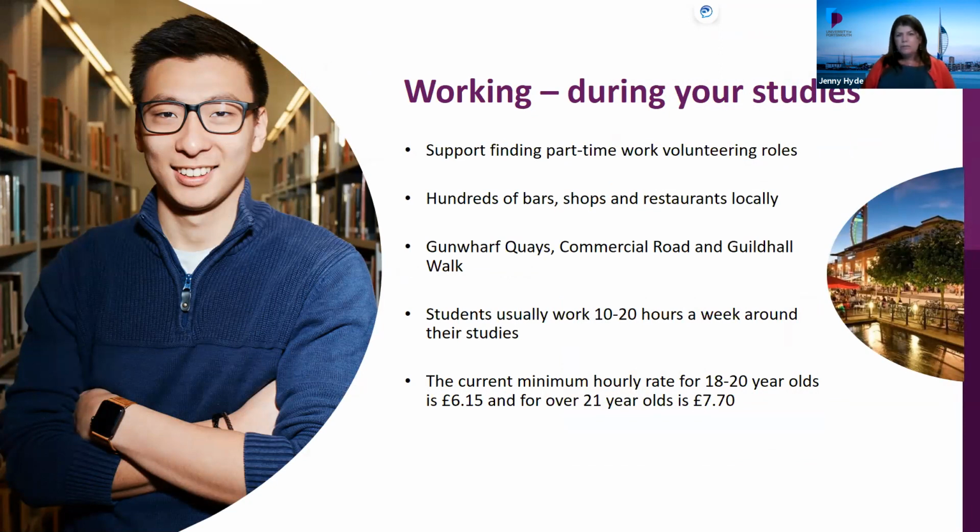There's Commercial Road in Portsmouth, Guildhall Walk, where you've got lots more entertainment, restaurants, retail positions going, and students will normally work 10 to 12 hours a week during their studies. It tends to be flexible because you don't know whether one week you might have assignments, exams, deadlines. So the sort of jobs that students are getting are very flexible as and when they can work. In the UK, the minimum hourly rate for an 18-year-old would be £6.15 an hour.